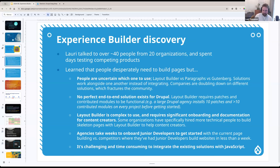There are some interesting anecdotes that I heard, where some organizations have specifically hired more technical people to their content teams in order to build skeleton pages with Layout Builder, just to enable the content creators to then go in and add in the content. So that was not a designer role. It was more like a Drupal Layout Builder person coming in and creating Layout Builder pages.